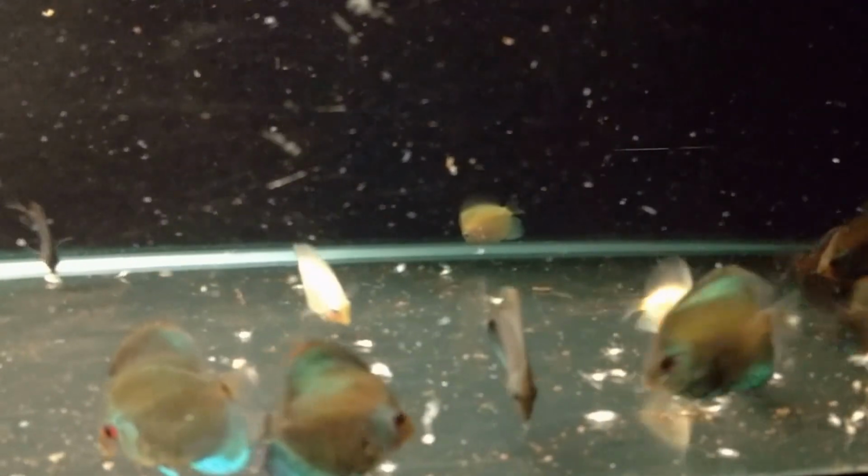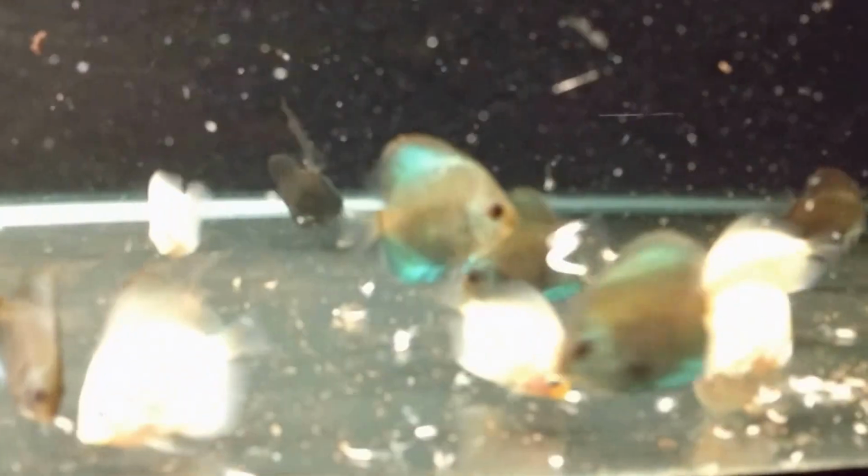And please forgive the light. I have this horrible old fluorescent shop light on here, so their colors aren't coming out perfectly, but it gives you an idea of what they are. Let me get this to focus. Oh, there we go. That's a little better. Okay, I'll show you some others now.